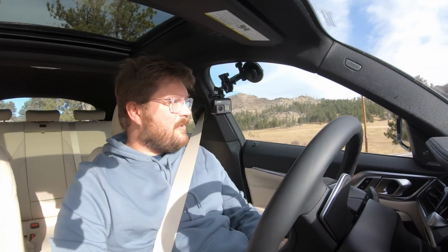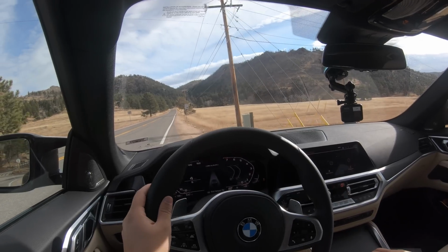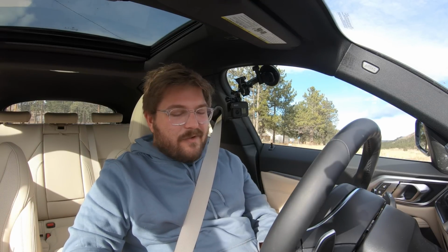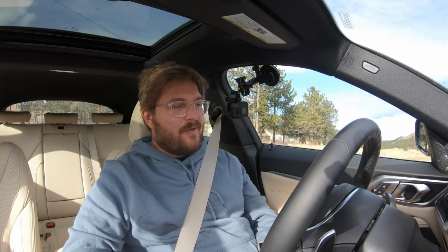You can't, for example, turn off auto start stop in this car. In sport mode it won't shut the engine off, but in normal drive operation it just always turns on and off. But the thing is, because you don't feel it or even hear it, it doesn't matter because it uses the pancake motor. Overall, very impressed here with the 4 Series GC and M440i trim.